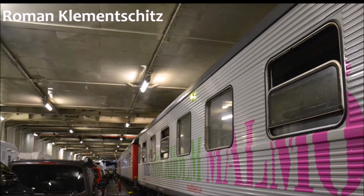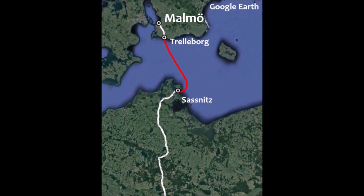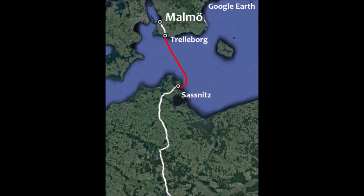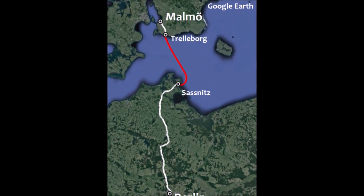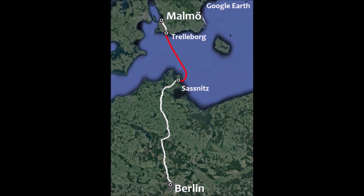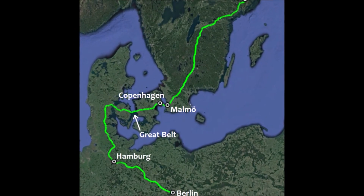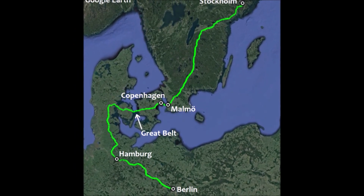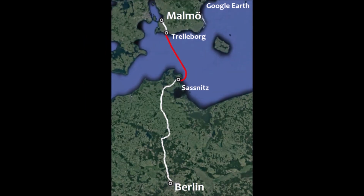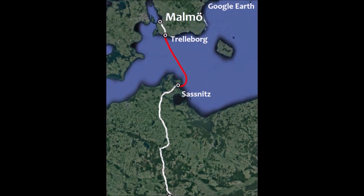Incidentally, there was one other passenger train ferry still in operation. Swedish train operator Snälltåget operated summer-only sleeper trains between Malmö and Berlin via the mostly freight-only train ferry between Trelleborg, Sweden and Sassnitz, Germany. However, due to the coronavirus pandemic, the summer 2020 season has been cancelled. Snälltåget has recently unveiled plans to replace the sleeper with a new Stockholm to Copenhagen to Hamburg to Berlin route via the Great Belt Bridge from 2021, meaning this other lesser well-known train ferry has also likely been consigned to history, at least for passenger trains.